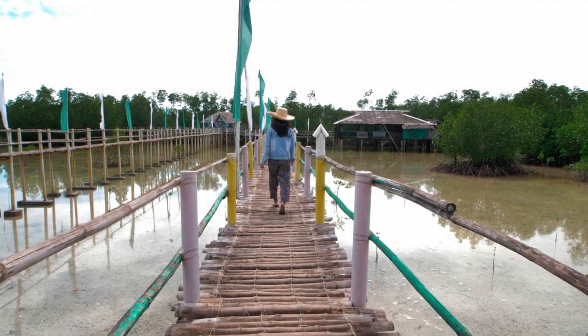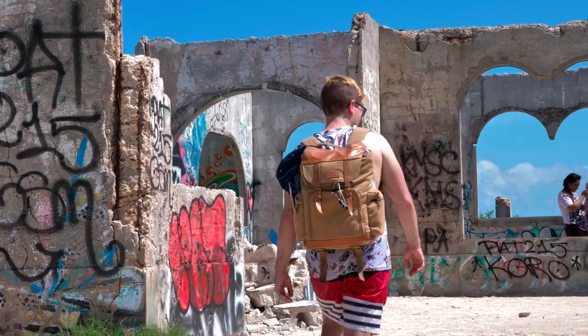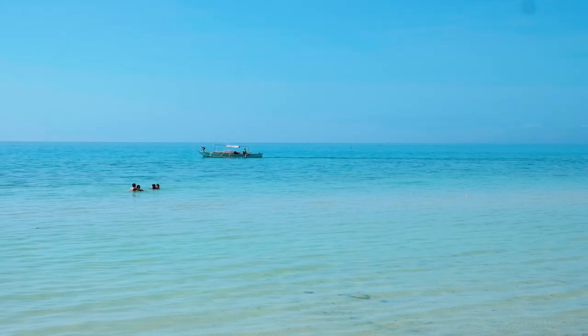Before I can tell you the things we saw, I have to tell you what we missed, because I don't want you to make the same mistakes we did. Don't be like us, guys. Be smart. The biggest thing we missed is island hopping. This is almost required on Bantayan.